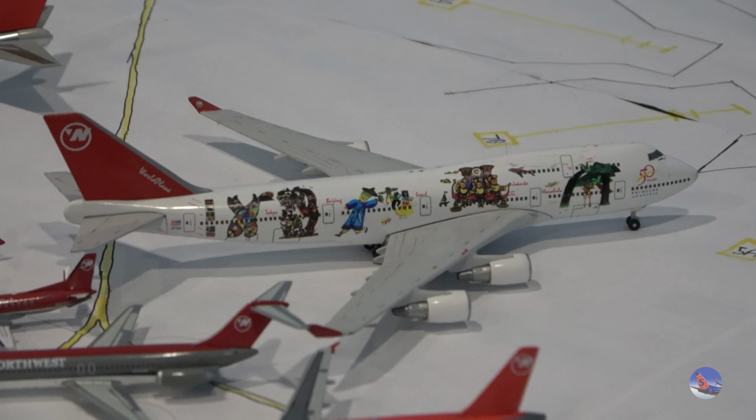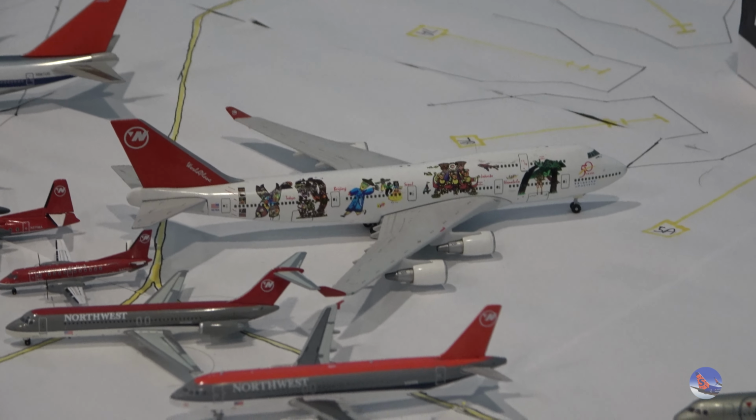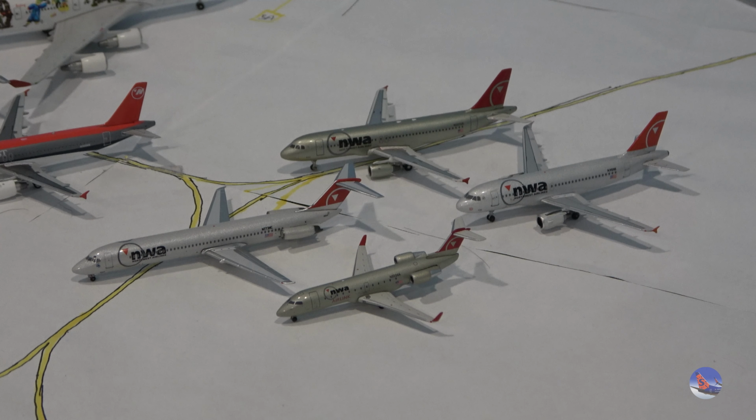But I do see Minneapolis on there at least, so I know that for sure is on there. 670 Uniform Sierra is the registration on this, and again, the 5th ever Gemini Jets model produced, so it's a nice gem to have in the collection, and I'll do a more detailed retro review on that in the future. So I'll move on down to the final livery aircraft that I have.